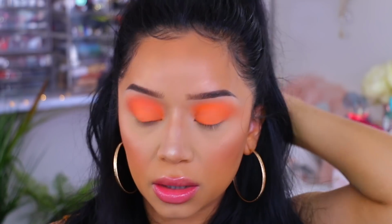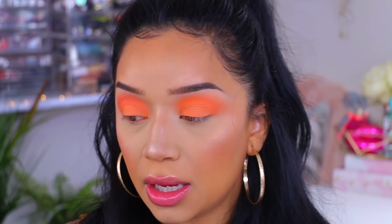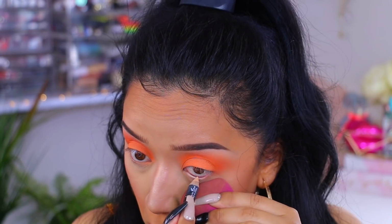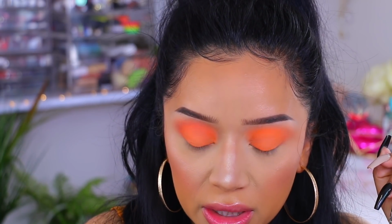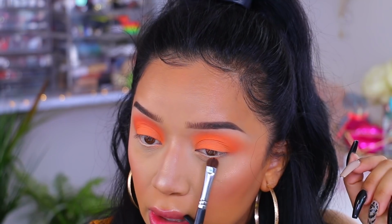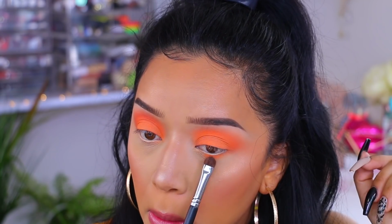Oh my gosh, I love this eyeshadow. Okay, I'm going to take this Morphe, what is this? This is actually a Brow Baby underbrow thing, but I'm just going to use it in the waterline. I'm going to go back with the shade Gnarly, and I'm going to go with a packer brush, something that is nice and dense. And I'm going to pack that into the lower lash line.